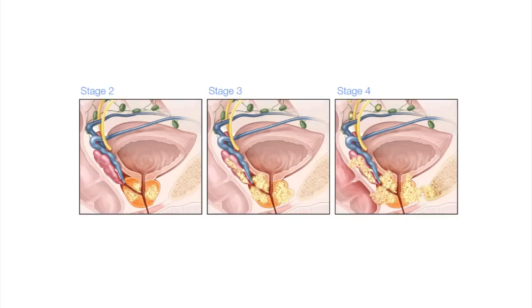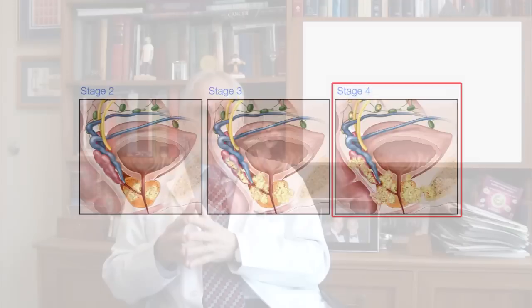The more advanced the cancer is, the higher the stage. So if you're a stage 3 or a T3, it usually means that the cancer is already beginning to spread outside of the prostate into its surrounding tissues. And a T4 is the most advanced stage.